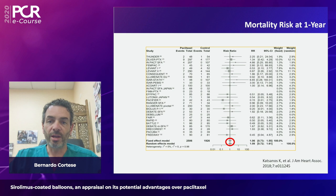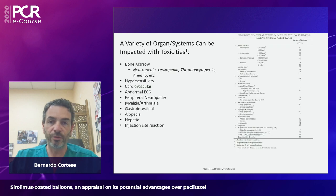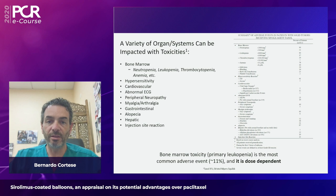This is quite strange because we know that, especially with drug-coated balloons, we deliver the drug immediately and we suppose it will remain on the vessel wall for a few weeks after inflation. So this is the first point that was raised about this meta-analysis. However, all of us know the toxicity of paclitaxel when administered via the systemic way. We know that it is mostly associated with thrombocytopenia and leukopenia, and the risk of adverse events may be very high at high dosages of this drug.